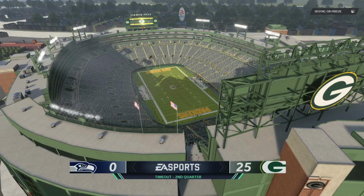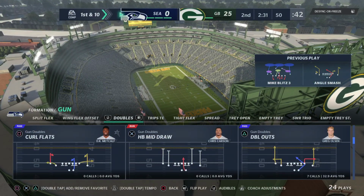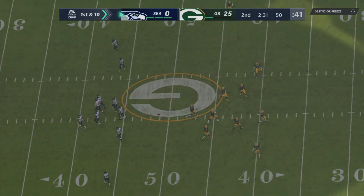Now the Packers going to go ahead and use the second of their timeouts. So as they take it over, we step aside.